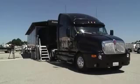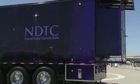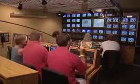To cover events like air shows or television, you need a huge mobile control room. This is the Darth Vader, the most expensive truck and trailer in the world. It's worth $7 million. The 53-foot trailer expands to provide seating for up to 30 technicians who control the latest state-of-the-art digital television.